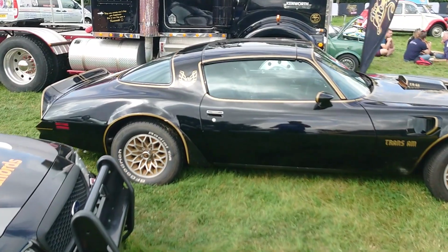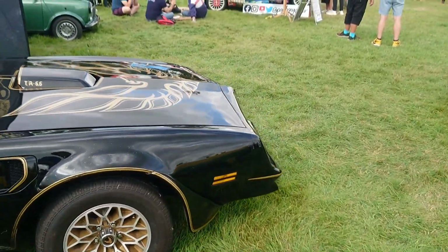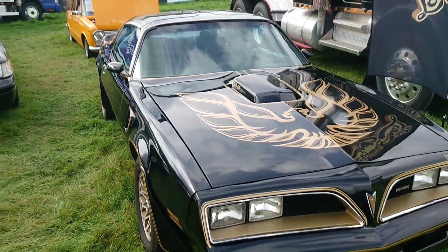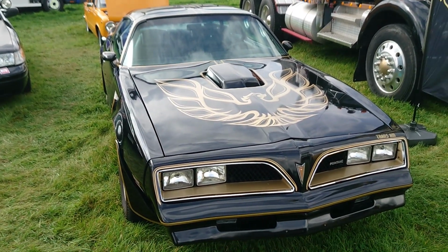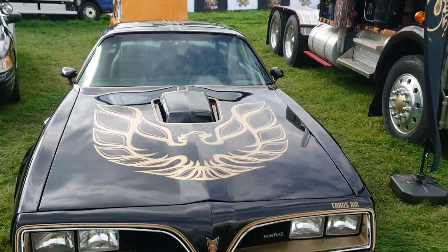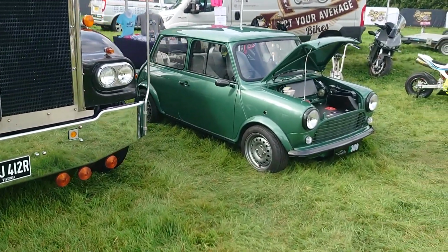Smoking the Bandit. Pontiac Trans Am. Pontiac Firebird. Not the blue that I do, and not the favourite one of my brother Chris, Spam Man, over in America. Gorgeous proper Mini.